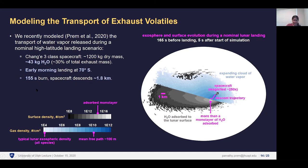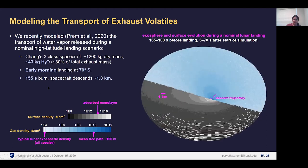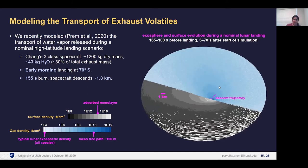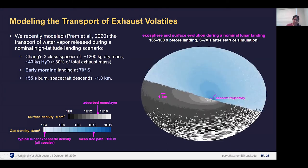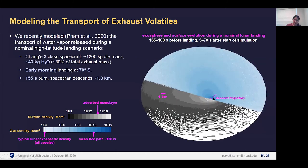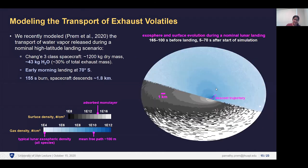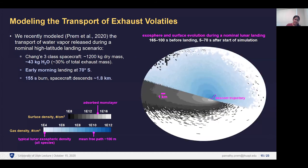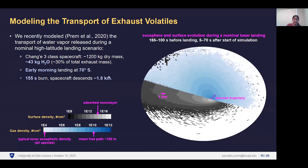If we go to the next slide, we can animate this to try and get some intuition for what's going on. This is a fairly close-up view. The spacecraft is still too small to see on this scale, but you can tell where its position is by looking at where the densest part of this water vapor cloud is. The spacecraft is descending. It's releasing more and more water vapor into the exosphere. That's expanding out into space. It's falling back onto the lunar surface.